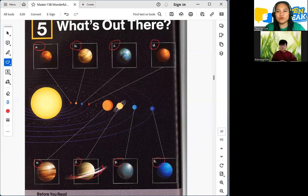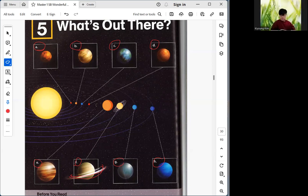Okay, again. The first one, let's take a look. What is this, letter A? Mercury. Next, B. Venus. C. Earth. D. Mars. E. Jupiter. F, Saturn. G, Uranus. And last one, Neptune. Okay, so I want you to take note of the names of the planets, okay?